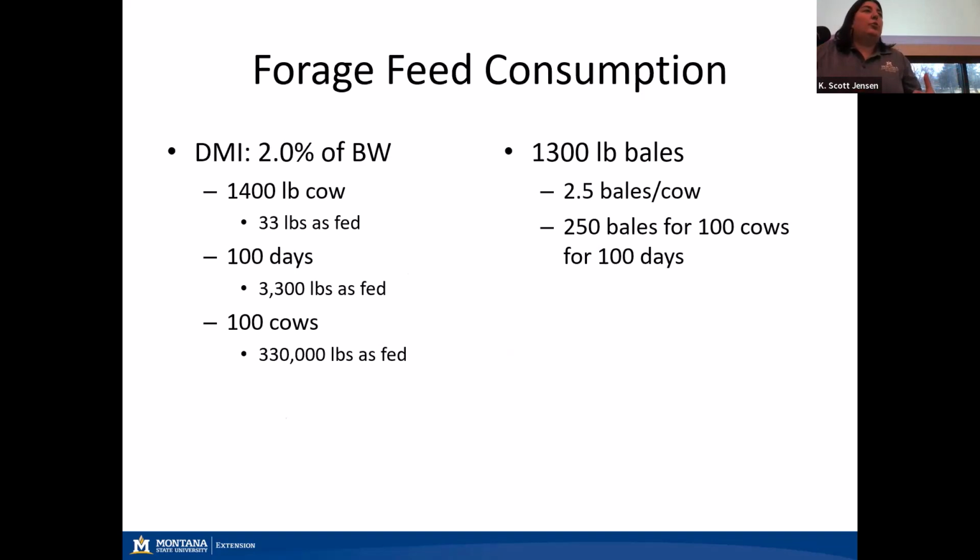So now we're going to walk through maybe some intake things to think about. First one, that 1,400-pound cow is going to, on average, eat about 2% of her body weight every day. Plus, it makes math a little bit easier as well when we're talking 2%. So 28 pounds of dry matter is what we're hoping to feed her every day, keep her full, meet all of her requirements. So if we think about 85% dry matter, that's about 33 pounds as fed. So that's what you're going to roll out on the ground for her.